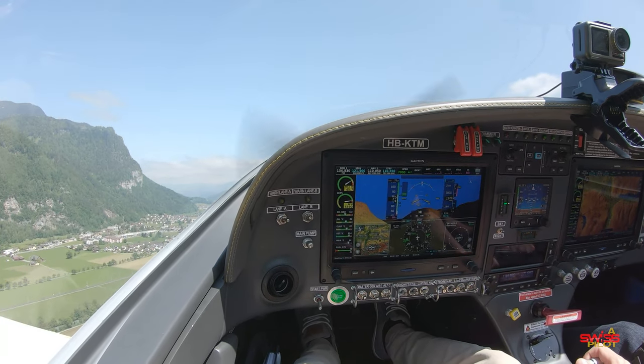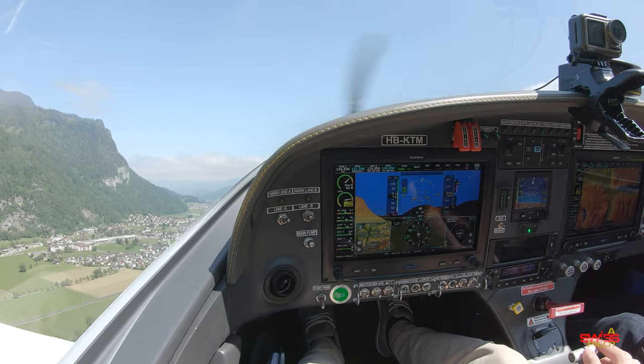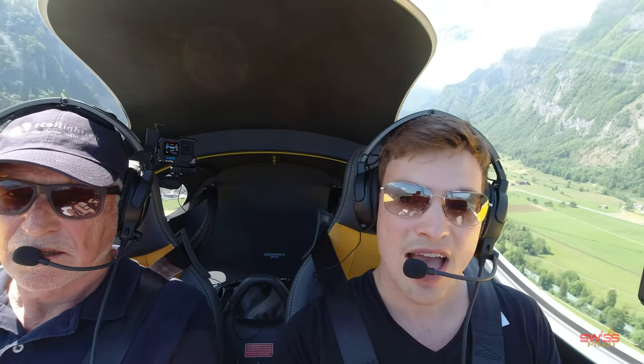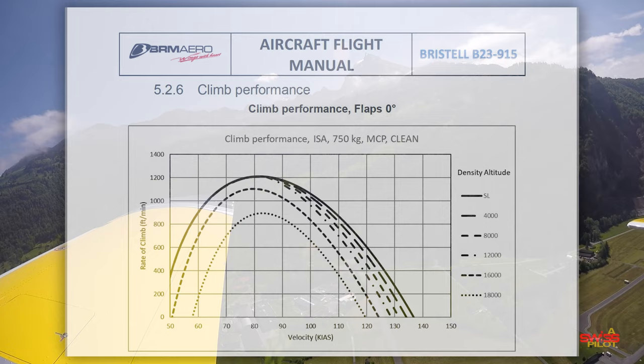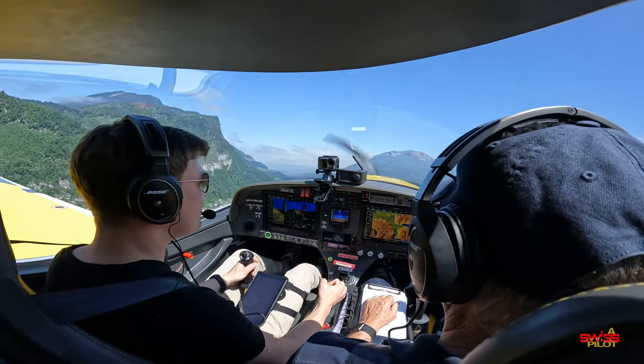5,300. Not with the prop, please. Oh, sorry. Even after reducing the RPM below maximum continuous power, you'll still be seeing climb rates north of 1,000 feet per minute.